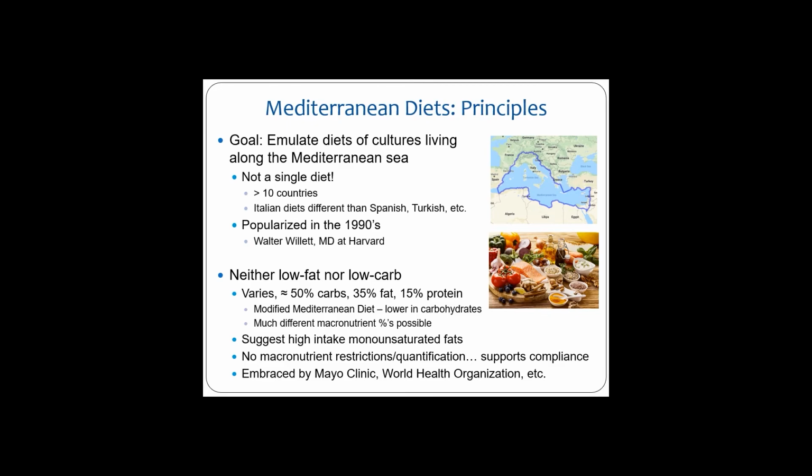So if you look at perhaps the way people in Egypt or southern France or Italy eat, it's going to be different, even within Italy. You can probably tell from my name, I'm of Italian descent. So different regions eat differently, but there's some commonalities there.